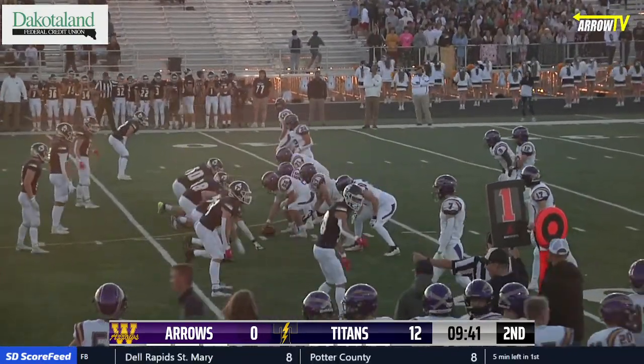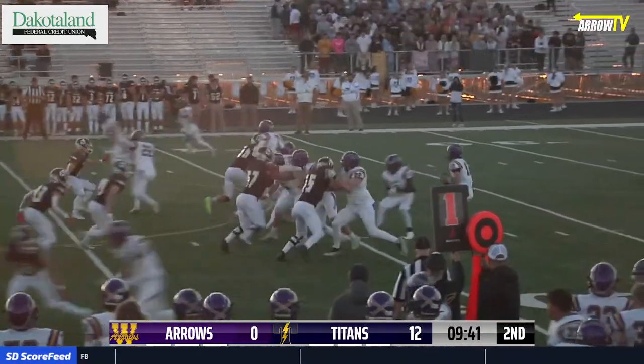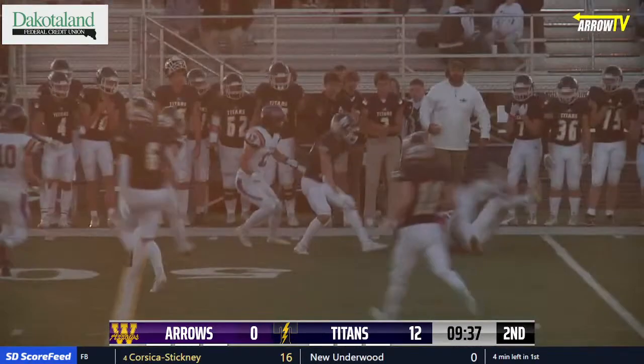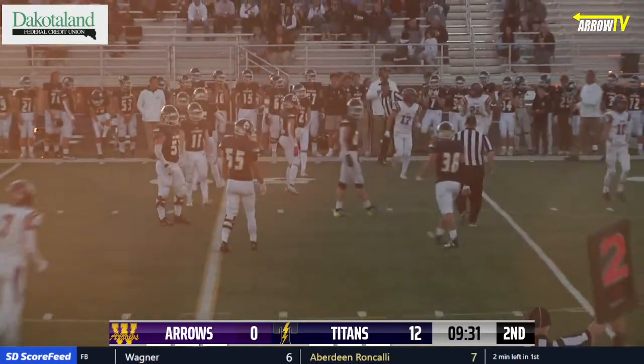Absolutely. So here we go with the Arrows taking the ball over. 1st and 10 on the 43. Juven is the single back. He's going to play action to Juven, go out to Wenches, and Wenches has got a little bit of room. Geez, that's a pretty good tackle from T there by number 17, Tyler Reed.